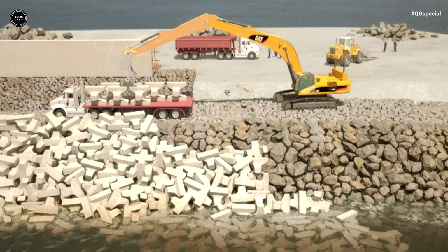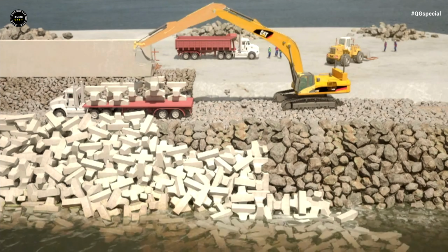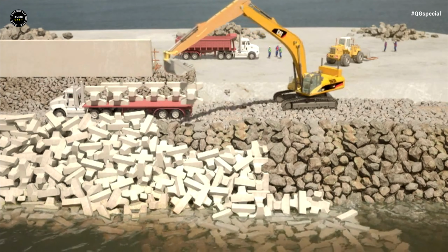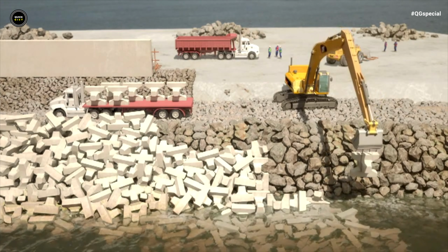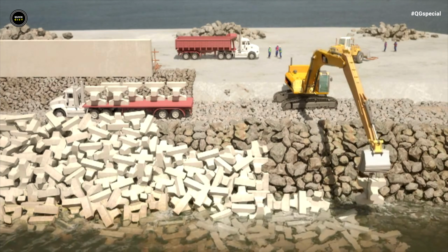Moulded out of a special concrete that eliminates the need for steel reinforcement, they're placed in a predefined XYZ grid, again using a GPS system for pinpoint accuracy.